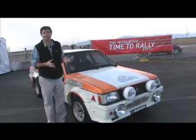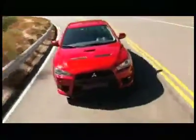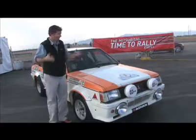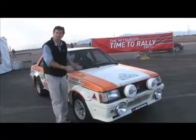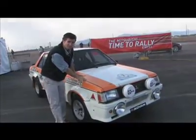And of course, in the mid-90s, Subaru, Mitsubishi owned FIA rally racing. It was their business almost exclusively. So, you know, from humble beginnings come amazing vehicles. We're now at Evolution 10. This is Evolution 1. And again, that's what's so great about events like this. You get to play with toys that normally you wouldn't even be allowed to touch because they'd be in a museum.